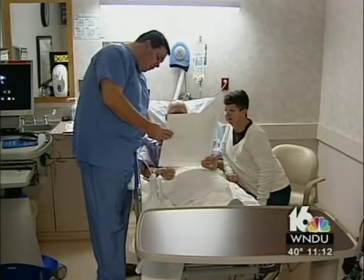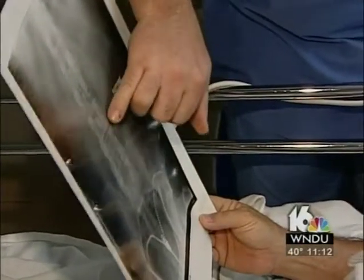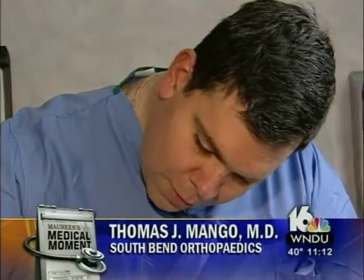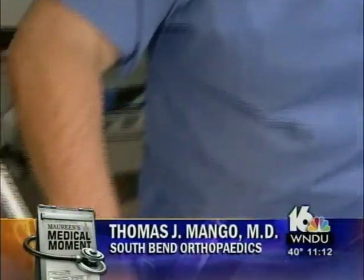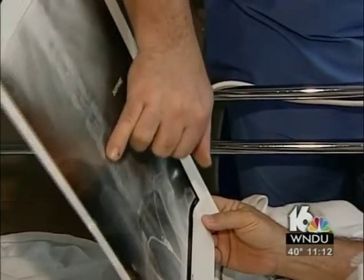Dr. Mango meets with George and his wife right before surgery. Okay, we're going to go in on your left side, so you're going to be right side down. So we're going to come right in here and put the implant in. It's going to go almost completely across the bone. Dr. Mango will operate on George's spine through his side. You all ready? I'm ready. All right, let's get her done. I was ready last night.